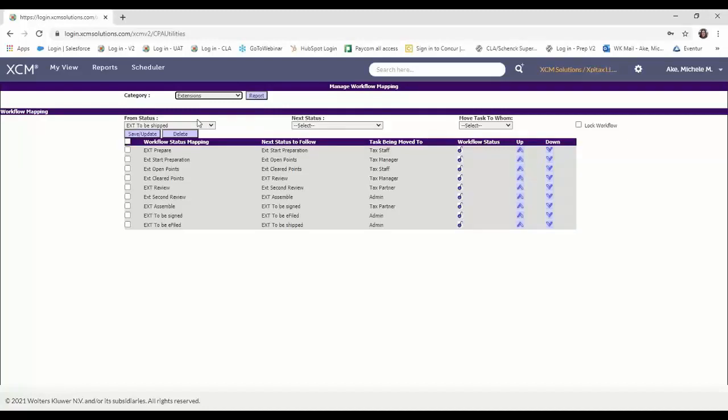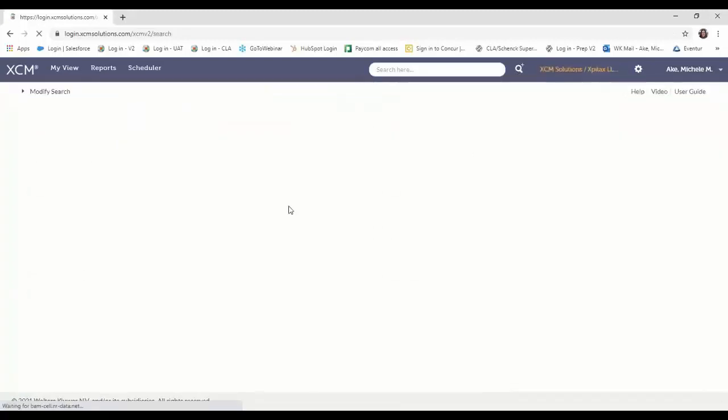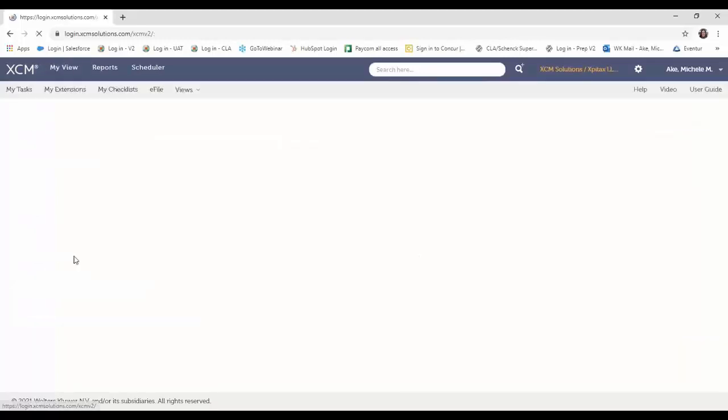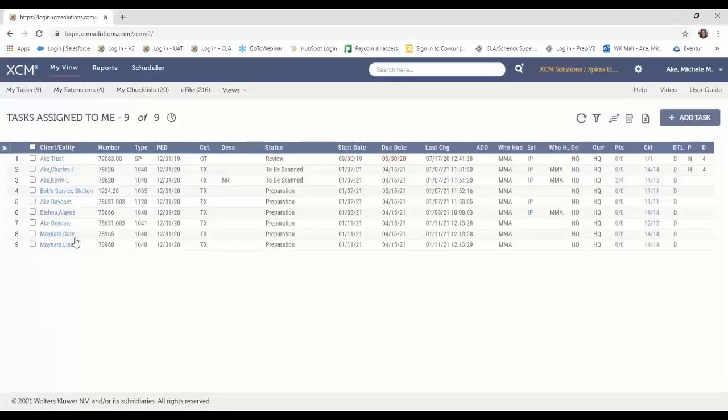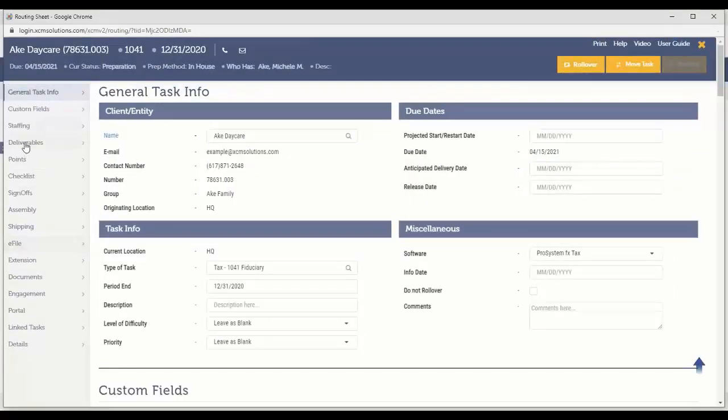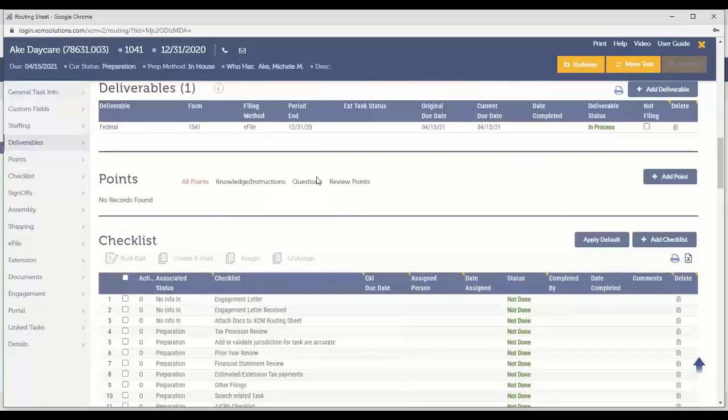So before we actually get into looking at an extension, I would like to talk a little bit about best practices before creating an extension. When we create an extension, it works off the deliverable section. So if I were to go into a task here and go to my deliverable section, you can see right here, here's a 1041, and I have a federal filing.